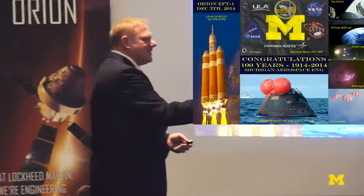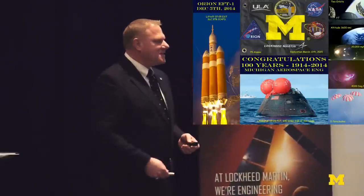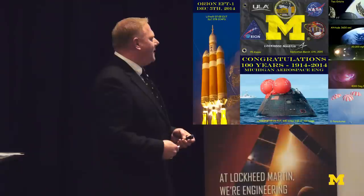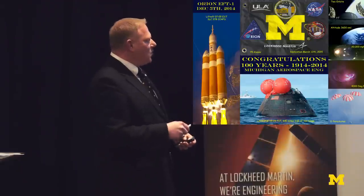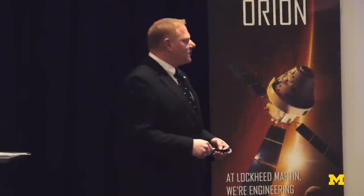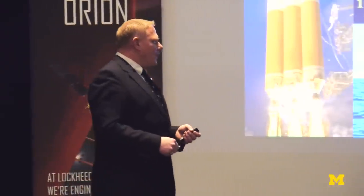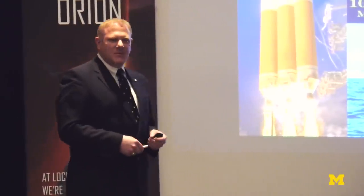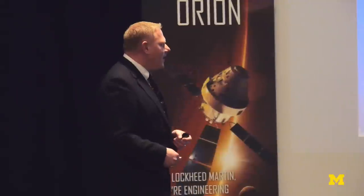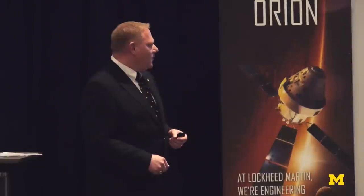So that's the flag right there, a picture of the flag that you'll see outside in the hallway in a minute. Like I said, two orbits around the Earth. It went 60,000 miles around the Earth at speeds of 20,000 miles per hour. Orion came screaming back in, exceeding temperatures over 4,000 degrees Fahrenheit, and landed in the South Pacific Ocean 4.5 hours after takeoff.